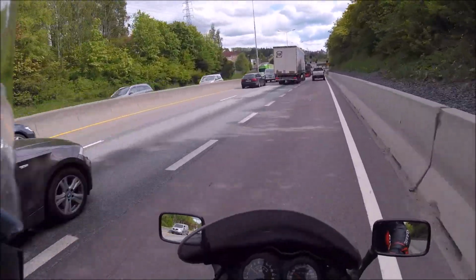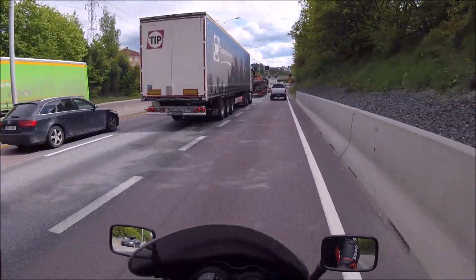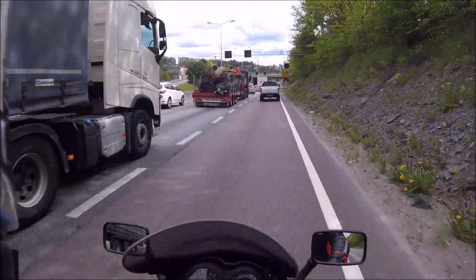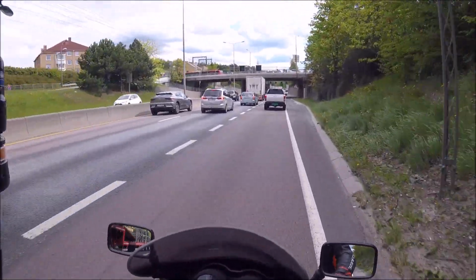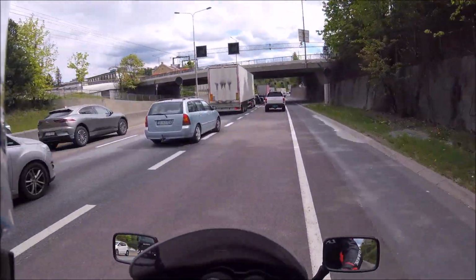But I don't think wheelies would be a problem. It felt like it had more than enough power. I never actually gave it full throttle, so I didn't actually get the full effect.